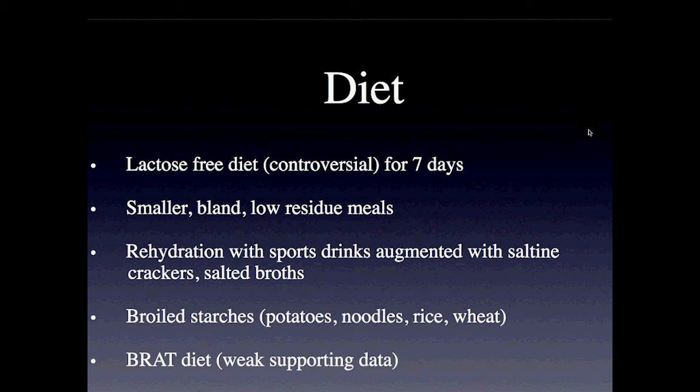If you want to rehydrate on your own, you can use sports drinks, although, again, they contain a lot of sugar. Saltine crackers and salted broths will also be a good source of rehydration. Boiled starches such as potatoes, noodles, rice, and wheat would be the diet I would place them on. We all speak of the BRAT diet, which has very weak supporting data, but it's easy for patients to remember. I believe that stands for bananas, rice, apples, and tea.